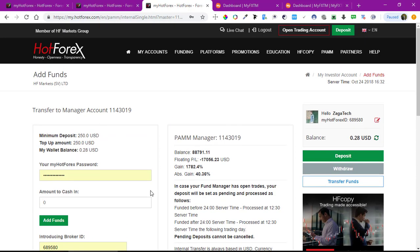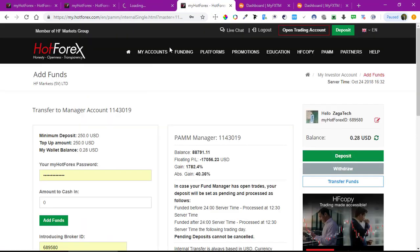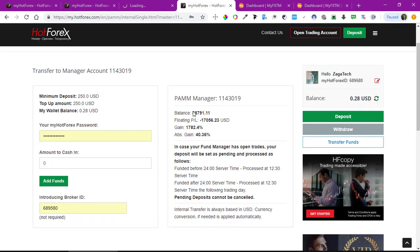So when you add fund, your money will go straight and add up to the balance of this manager. Remember I showed you guys the balance of this manager, this Ego 14 manager. So when you do that, your money will be funded to the manager, and it will accumulate here also.